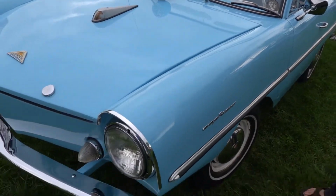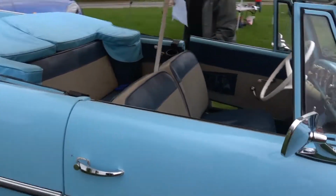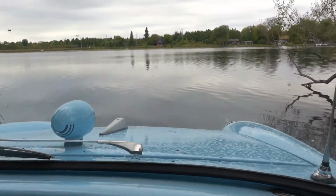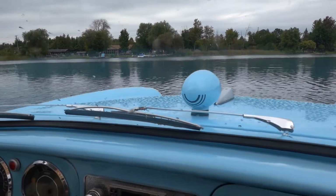mgdriving.com. Okay, so we're taking a ride in a water car. We're about to go in the water. Who drives a car into the water? Wow. It's a weird sensation, isn't it?